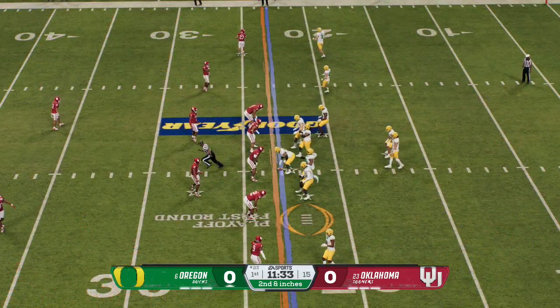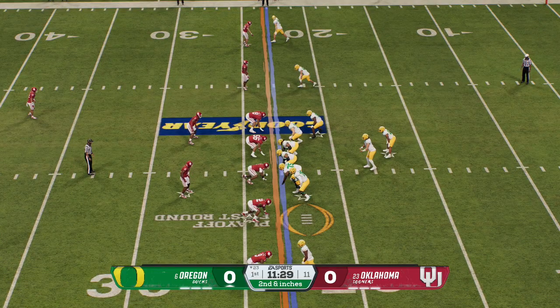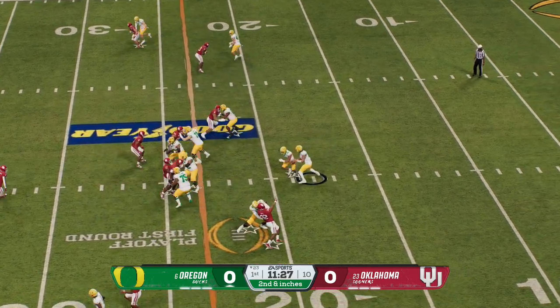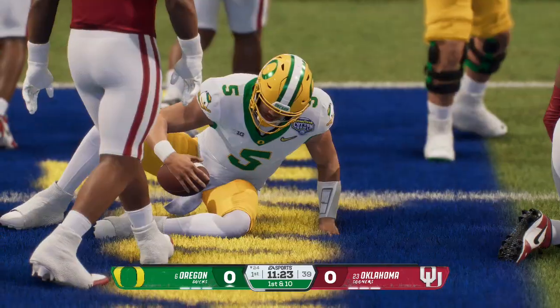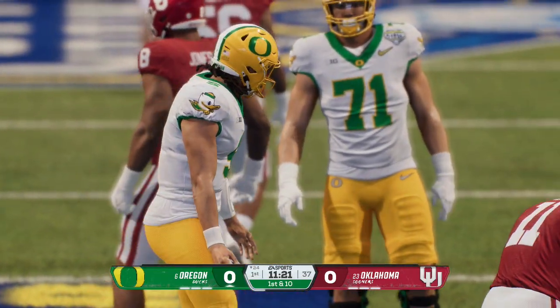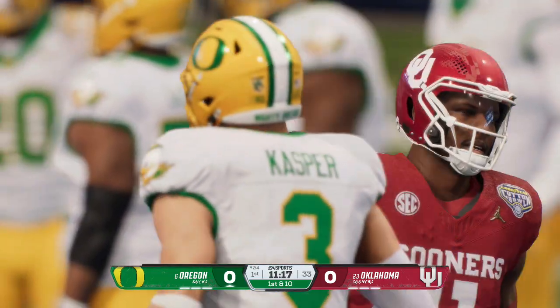Come to the line for second down and very short now. The Ducks pick up enough for a first down. What I love here with the quarterback is he knew exactly where he needed to go to get that first down.